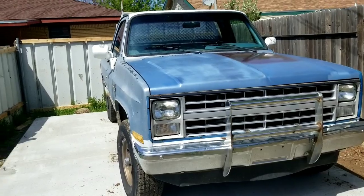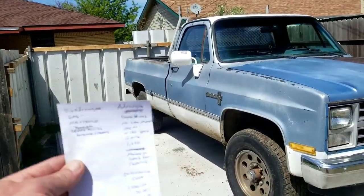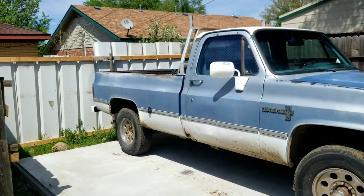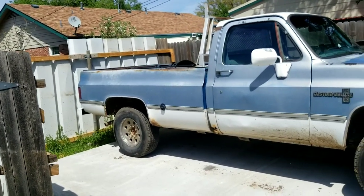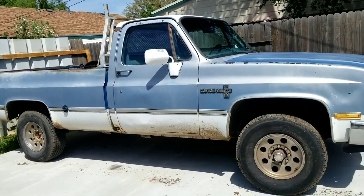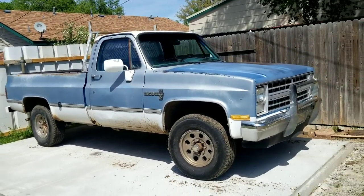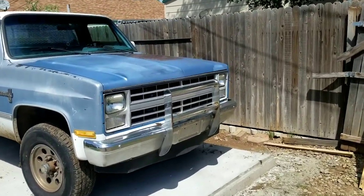So what I decided to do is I wrote me a list of advantages and disadvantages of having an older pickup. Well, I'm gonna start on the disadvantages. Disadvantages of having an older pickup is the gas mileage.